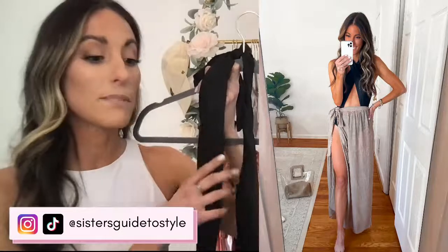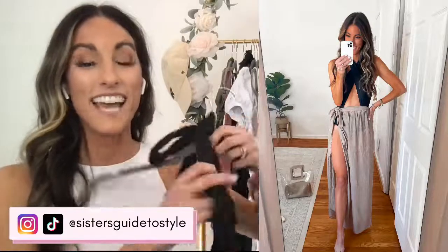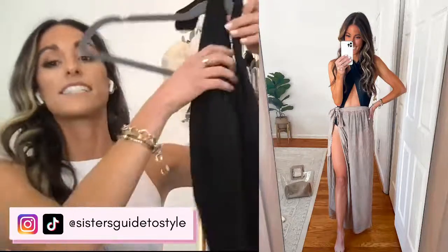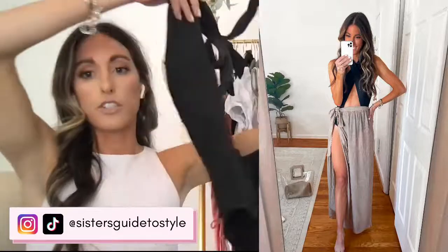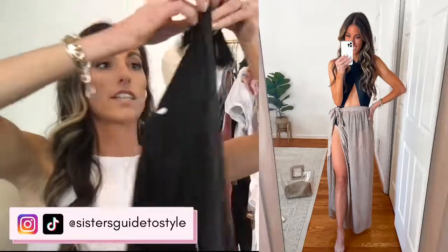My first swimsuit is this black one piece halter crisscross. This one may or may not be my favorite of all the ones in the carousel today, just because it's super subtly sexy. It's a one piece, and I feel like one pieces are sometimes cuter than two pieces. Sometimes they look a little bit more flattering on your body. This one is kind of hard. When you get it in the mail, you're like, how do I even put this thing on? But okay, so this is what you should do. There's two long strings here, and you crisscross them in the front, and it creates this little hole up top, and then you slip your head in up top.